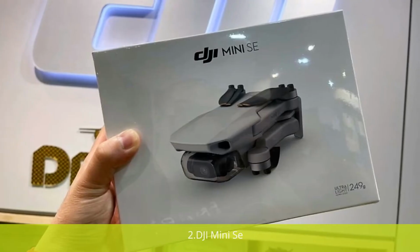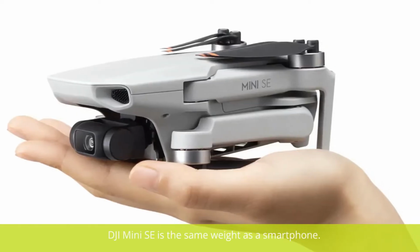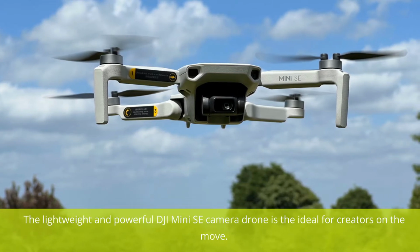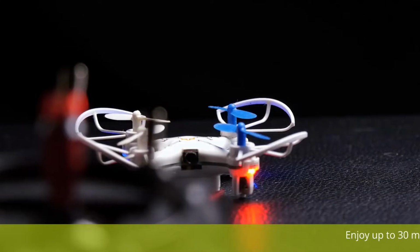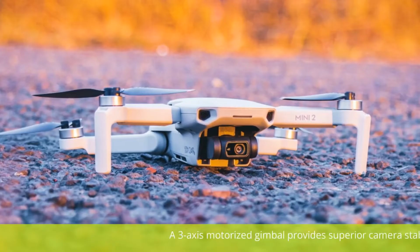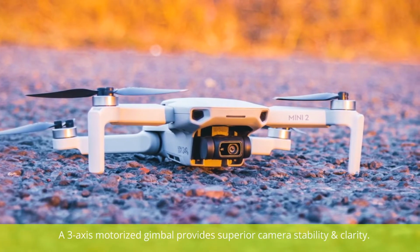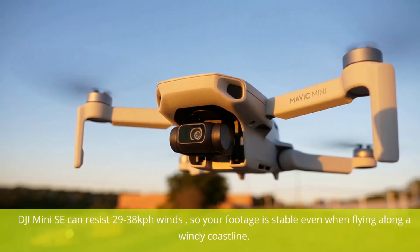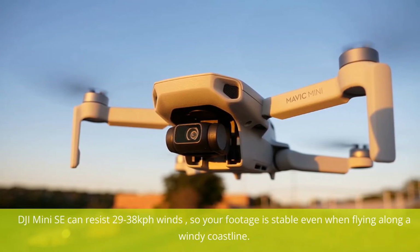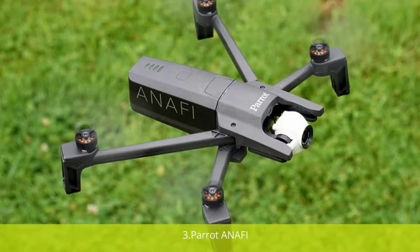2. DJI Mini Shay. DJI Mini Shay is the same weight as a smartphone. The lightweight and powerful DJI Mini Shay camera drone is ideal for creators on the move. Enjoy up to 30 minutes of flight time with a fully charged battery. A 3-axis motorized gimbal provides superior camera stability and clarity. DJI Mini Shay can resist 29 to 38 km/h winds, so your footage is stable even when flying along a windy coastline.